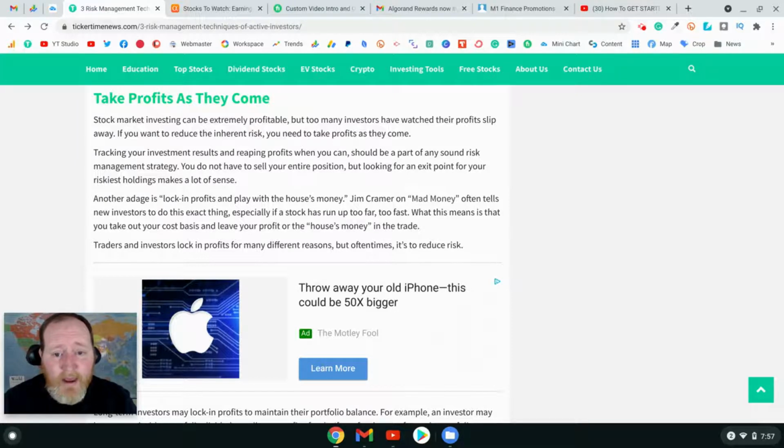Jim Cramer on Mad Money often tells new investors to do this exact thing, especially if a stock has run up too far too fast. What this means is that you take out your cost basis and you leave your profit, or the house's money, in the trade. Traders and investors lock in profits for many different reasons, but oftentimes it's to reduce risk.